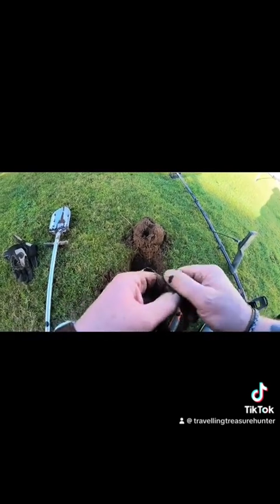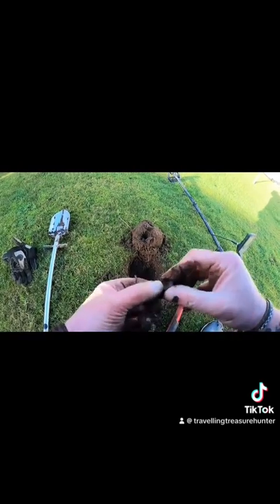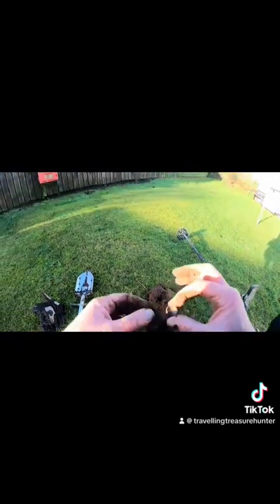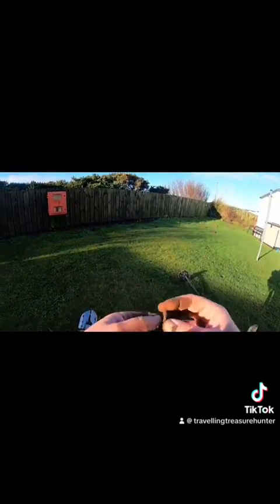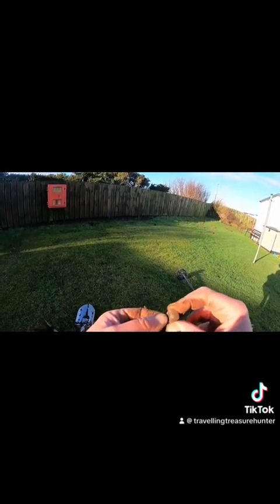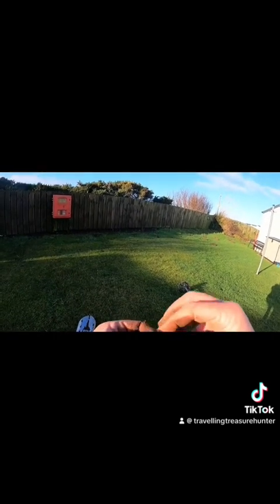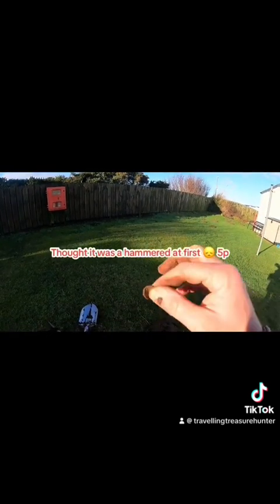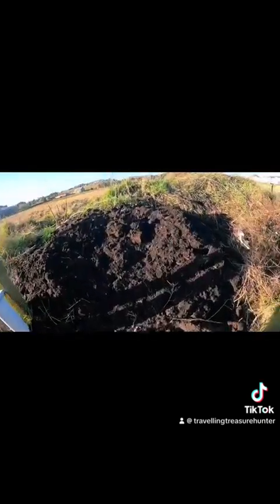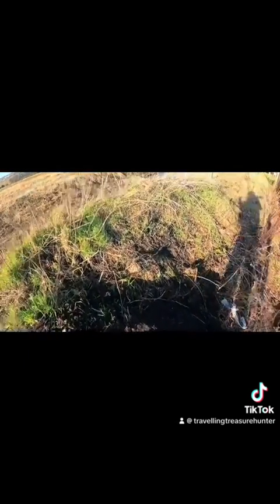I don't believe it. We've got another coin. Bit bent up. I ain't got my glasses with me. I think it's a 5p though. Investigation later. So that's definitely the back part of the molehills done. I'll just climb around this fence and go into the other side.